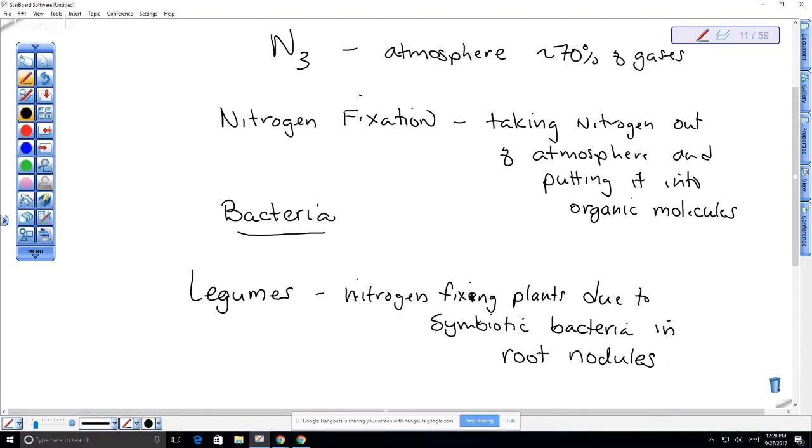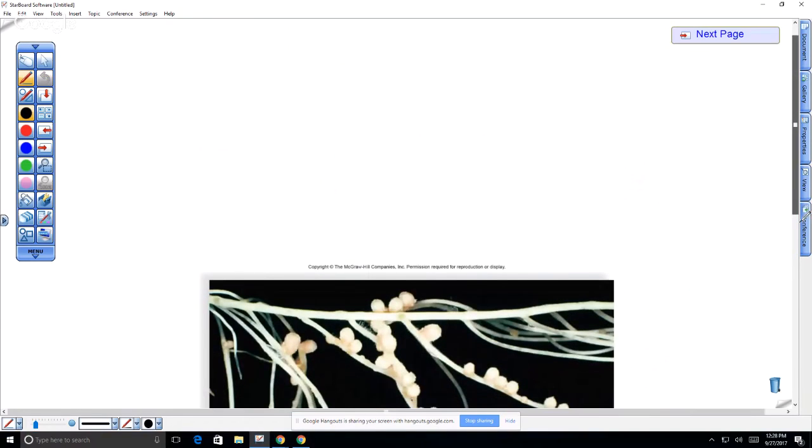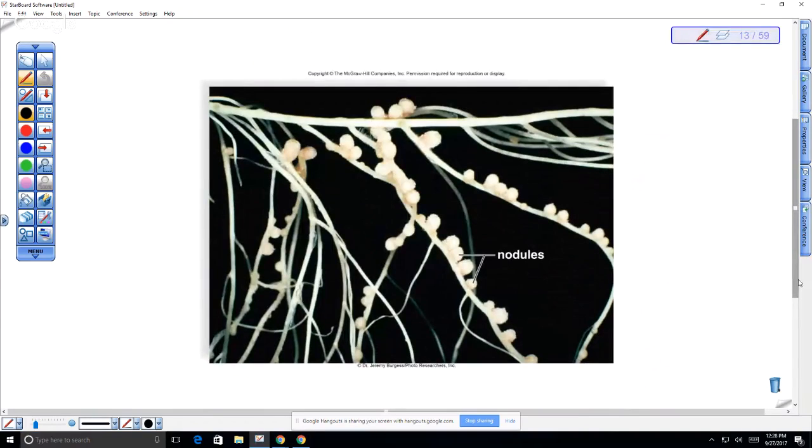So sometimes when you plant these, you can buy the symbiotic bacteria. If you have soil that you've never gardened with before, you can add the bacteria to the soil, and you can tell whether or not your legumes are doing well because you can see this. If you pulled up an early pea plant and looked at it, it would have these little nodules on it, and these are the little places that house the symbiotic bacteria.